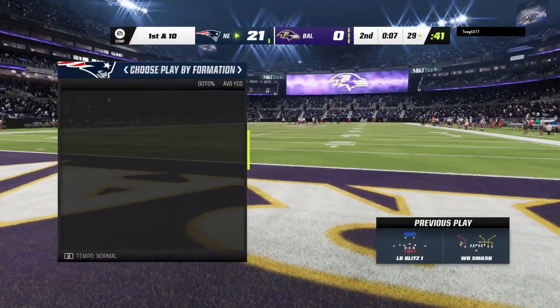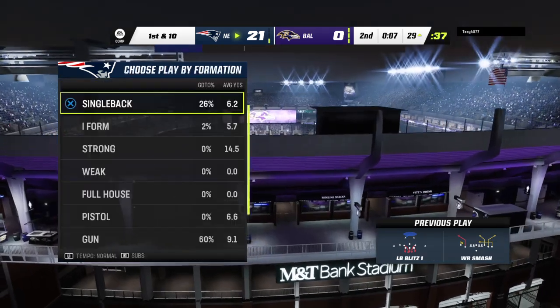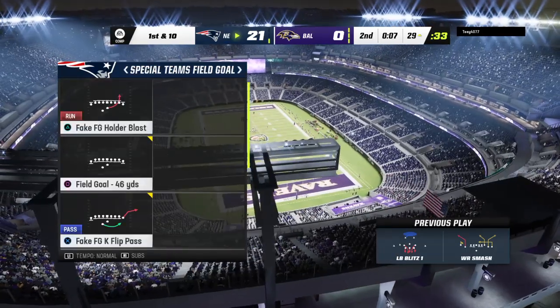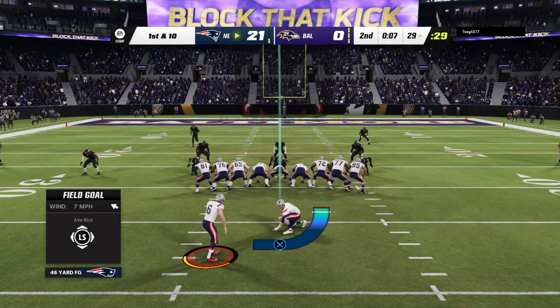Now a timeout taken. Perhaps a chance for one more quick play and then another timeout if they hurry. We'll see. This has to go down as one of the simpler routes in the playbook, but oh so effective. Nice completion there. Keeps the sticks moving.